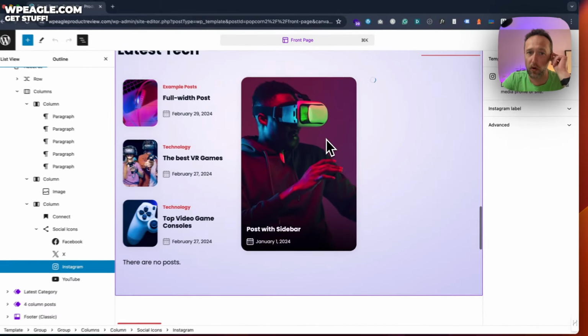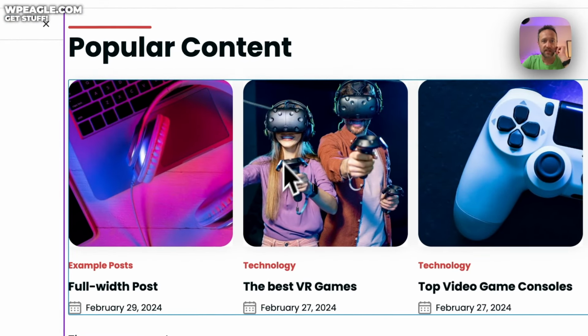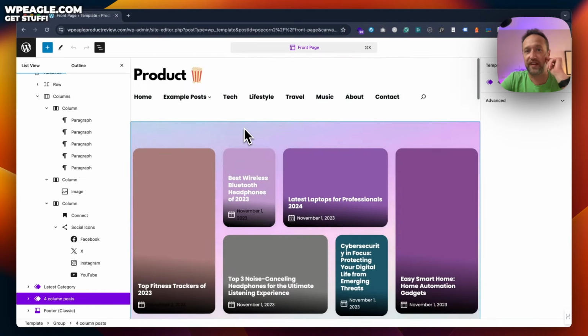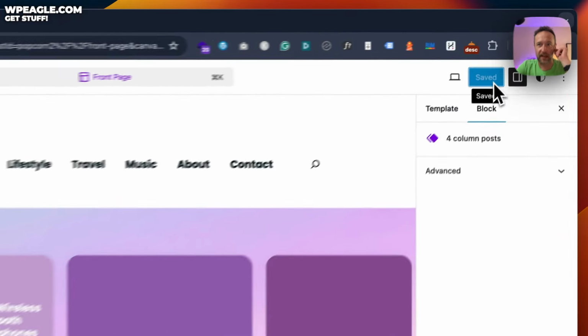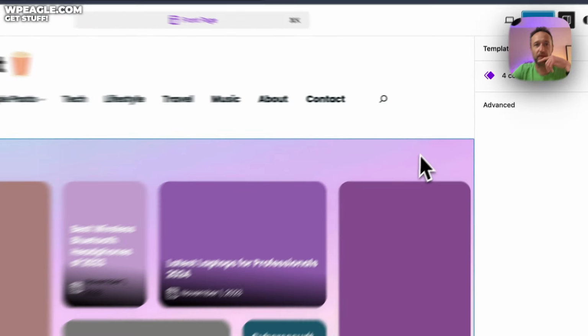Then down here we've got more posts and more posts again. They're just in different layouts. And yeah, if you like this layout, then you don't need to change it too much. Just start adding content and away you go. When you finish, you'd come up the top and click on the save button up here. I've got nothing to change at the moment.